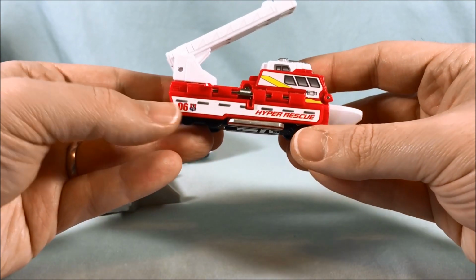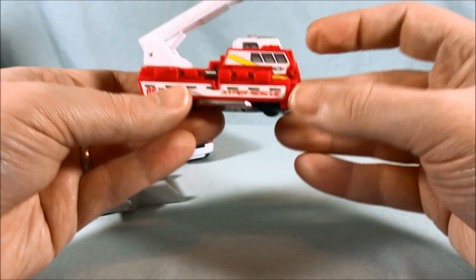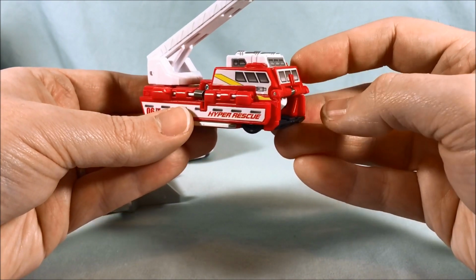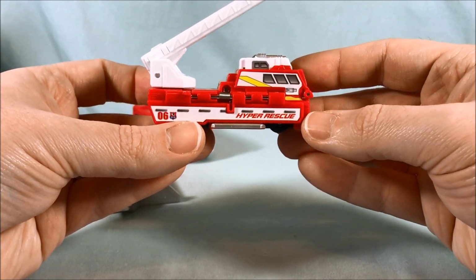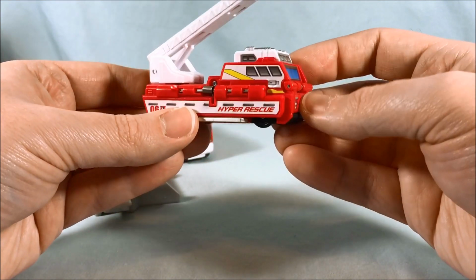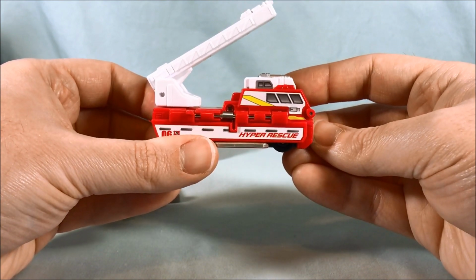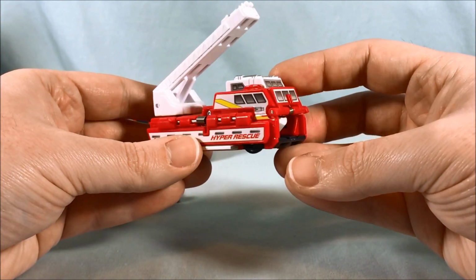I feel like the back of it, even just to get rid of this, you can push this back in if you want. Even this, I feel like, looks decently like a boat. I mean, there are some boats, like freighter boats and things like that, they could have just left it like this. And I feel like that could have looked like a boat.